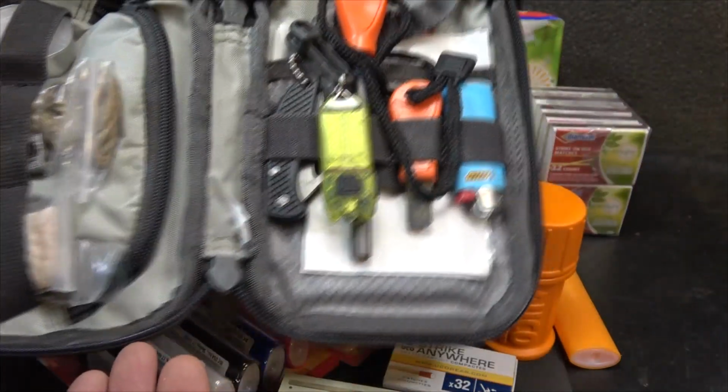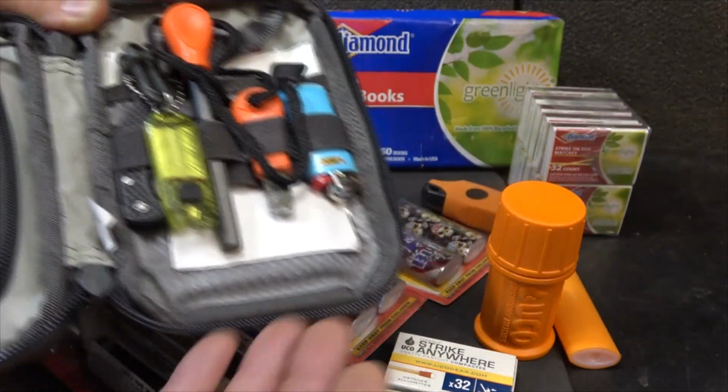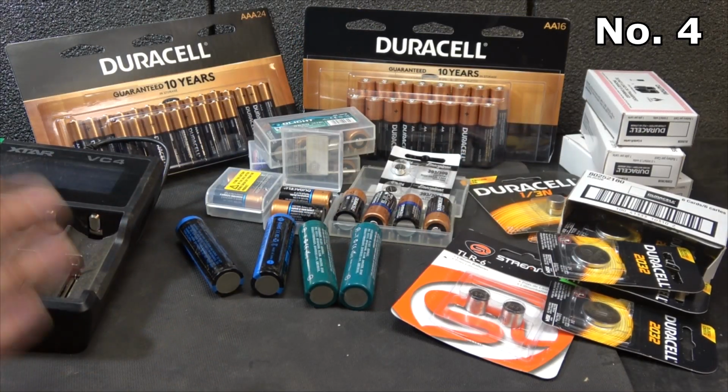Of course, here's one of my fire kits, and I have my ferrocerium rod and different fire tenders and things like that. But typically, as far as stocking up, matches and lighters are really what I try to stock up on. Batteries are definitely something to have on hand.